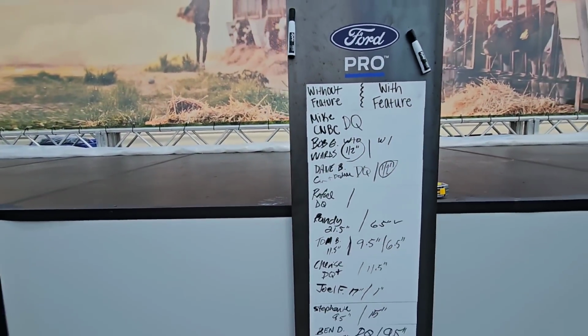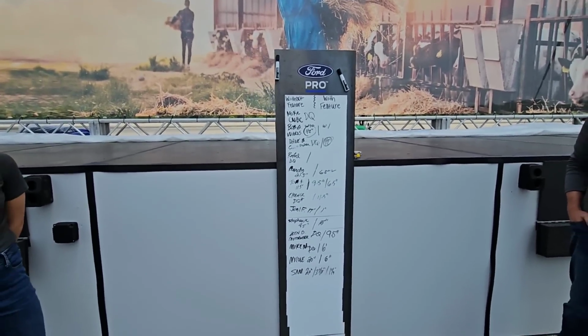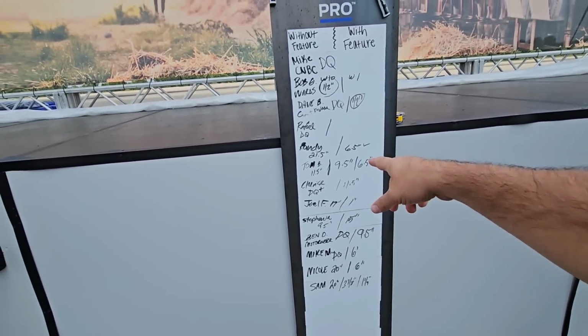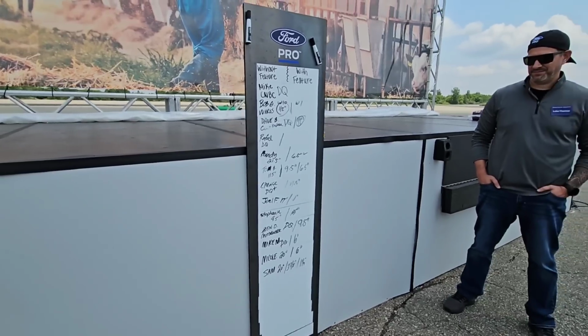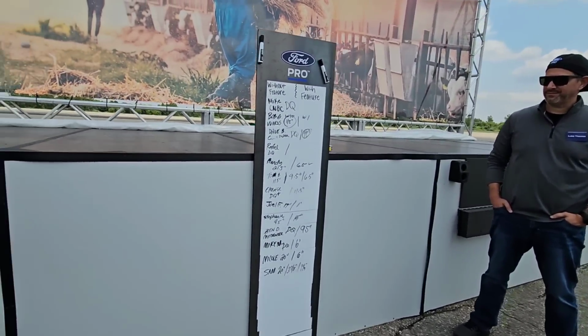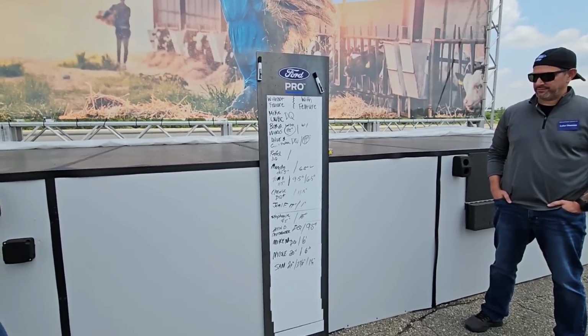A half-inch away without camera or parking assist, it's pretty insane. 20 inches away, and then 6, 9.5, 6.5. Wow, so it's kind of all over the place, but for the most part, it seems like people are able to get to within about a foot without the technology, and then a little closer. In some cases, not quite as close.